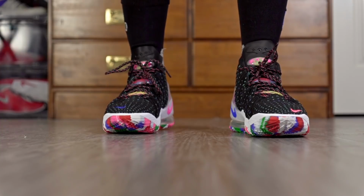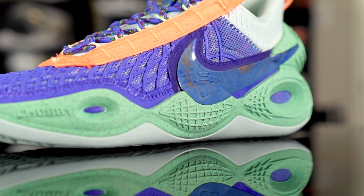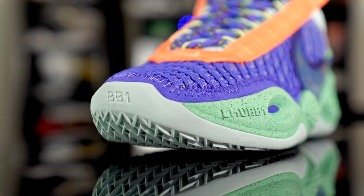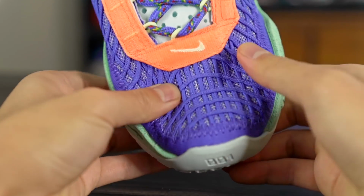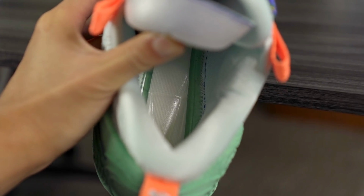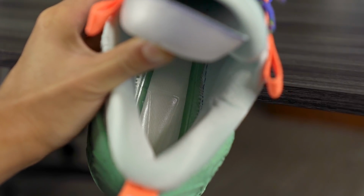Alright, next we got the Nike Cosmic Unity coming in at 150 bucks. So the material feels nice. It's a really high quality textile slash knit material. It is quite thick, so it feels really cozy, kind of like the Knitposit 2.0 on the Lebron 18. And then you have that full length Zoom strobel unit, which feels very, very nice. If you have a Zoom strobel unit or an Air strobel unit in any of your shoes, it just exponentially increases the comfort of the shoe as far as the cushioning setup goes. Very, very nice cushioning setup. Don't expect a whole lot from the foam though.